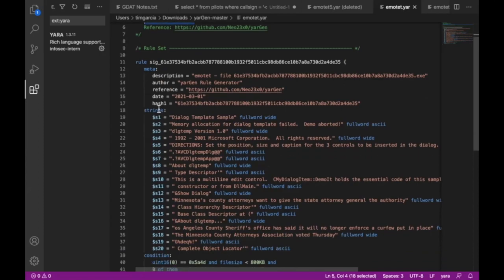So the way I work through this process is I would go through, and the first thing I would do is, this is the name of the executable that I actually created, right? So for example, I know this is emotet. So the first thing I'm going to do is call this rule, and I have a naming convention that we use in our environment, but it'll be like company, something like web.